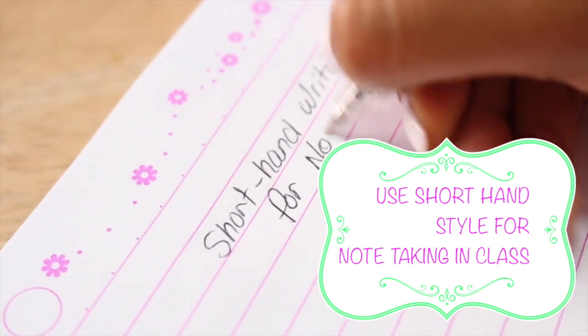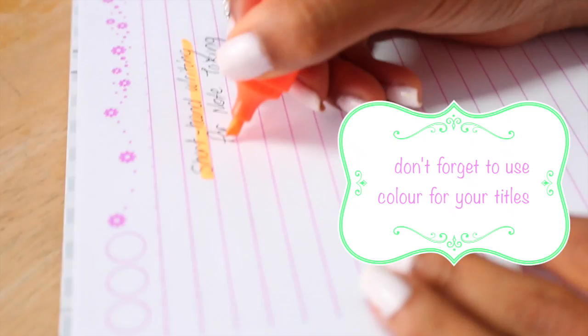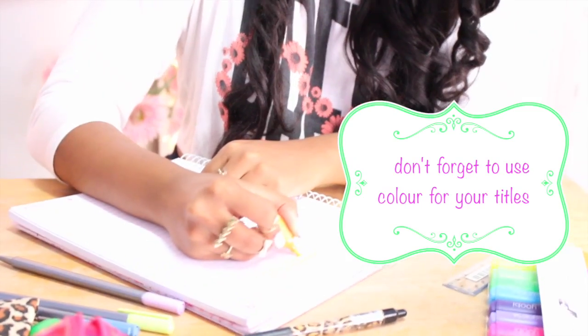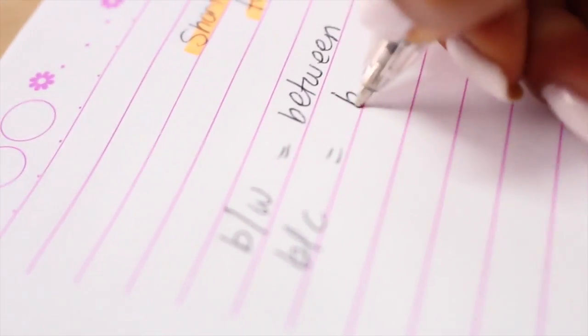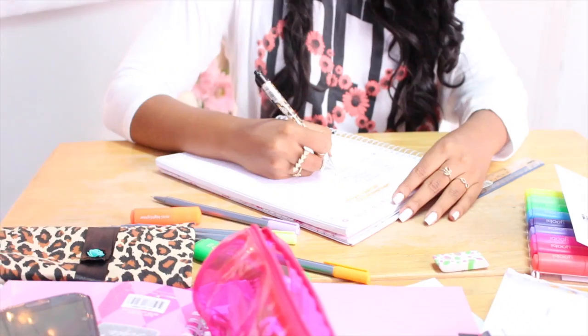Using shorthand while in class makes it super easy to write at a fast pace. You can use B/C for because, B/W for between, and W/O for without.